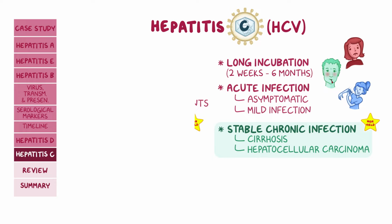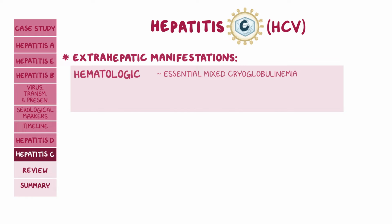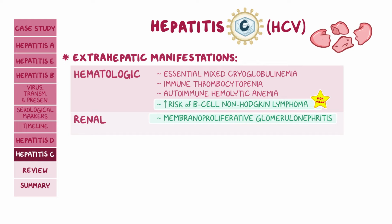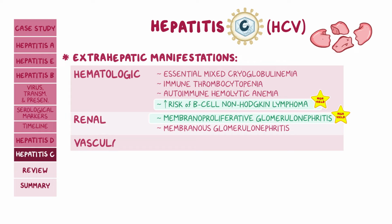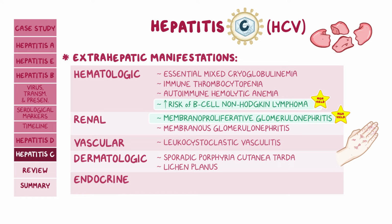Hepatitis C virus can also cause extrahepatic manifestations, which can be subdivided into hematologic, which include essential mixed cryoglobulinemia, immune thrombocytopenia, autoimmune hemolytic anemia, and increased risk of B-cell non-Hodgkin lymphoma. Renal, like membranoproliferative glomerulonephritis, which is more common, and membranous glomerulonephritis, which is less common. Vascular, which include leukocytoclastic vasculitis. Dermatologic, such as sporadic porphyria cutanea tarda and lichen planus. And finally, endocrine, which include increased risk of diabetes mellitus and autoimmune hypothyroidism.